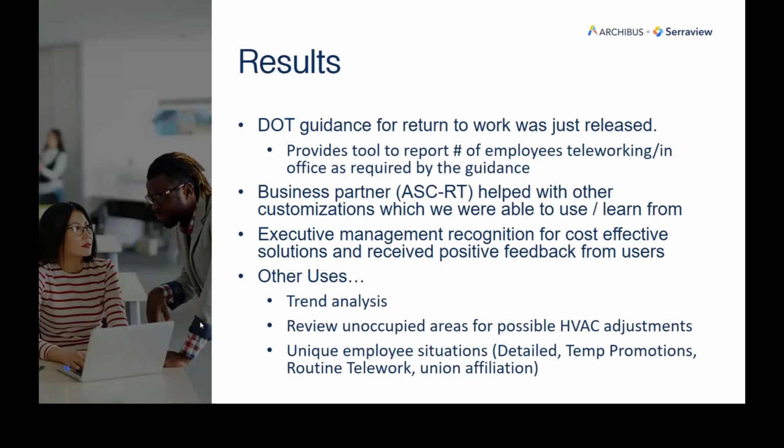We also already had existing unique employee situations that we were trying to figure out how we could record in Archibus. So within the FAA, you have employees that might be detailed from one organization to another. That means they're temporarily working in a different position, or they're on a temporary promotion, or even those that routinely telework. Even before COVID, we had employees who would telework every Monday, Wednesday, Friday, but how did we know their office is vacant today and maybe it's available to be reassigned to someone on an alternate work schedule like Tuesday, Thursday? So it's going to help us with some space management analysis in the future.